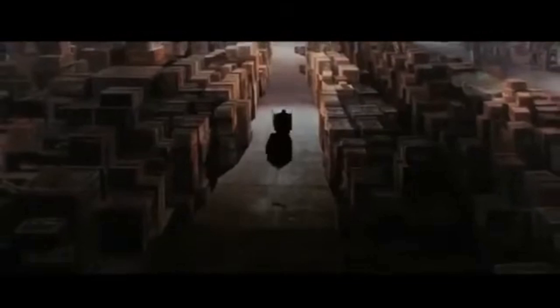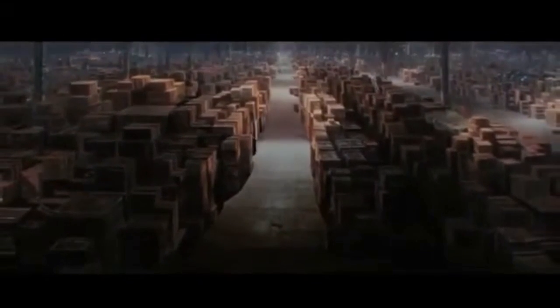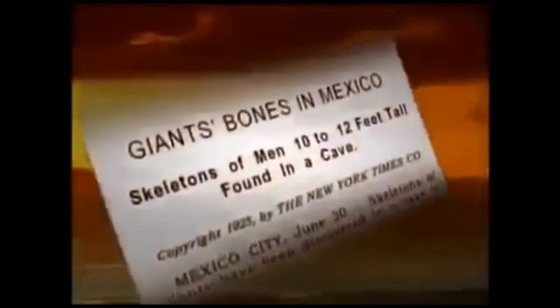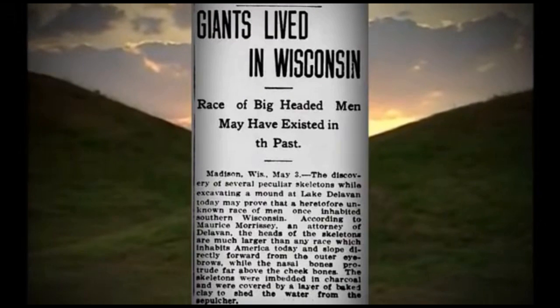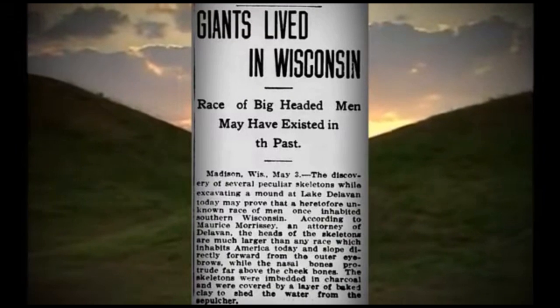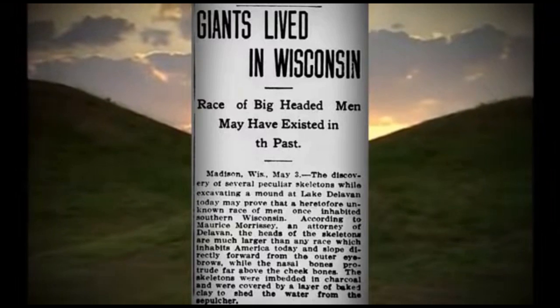But if such a clandestine facility does exist, what other hidden items from our history might be stored there? That's where the story gets even more intriguing. There are numerous accounts of giant skeletons being found across America, only to be taken away by the Smithsonian. In 1912, archaeological excavations of ancient mounds near Lake Delavan in Wisconsin had found skeletons of extraordinary dimensions, some of them nearly 10 feet tall.